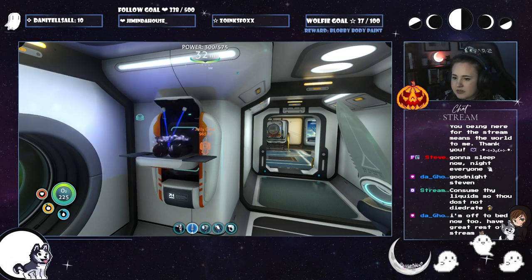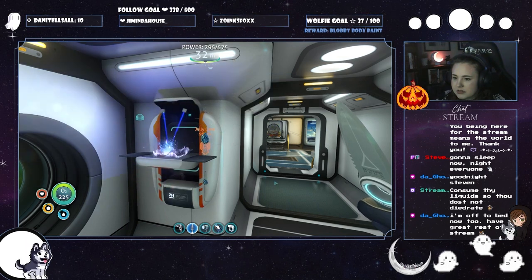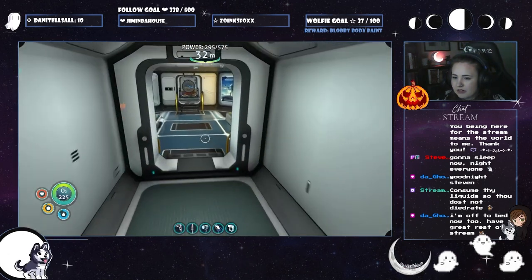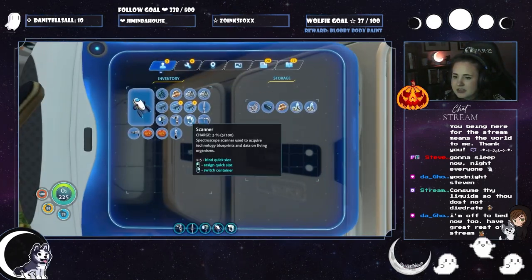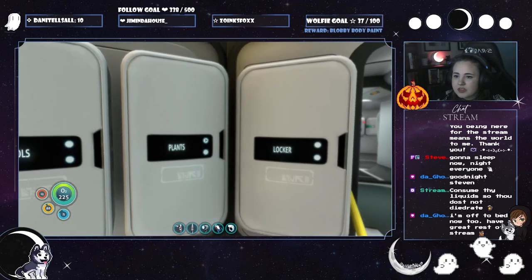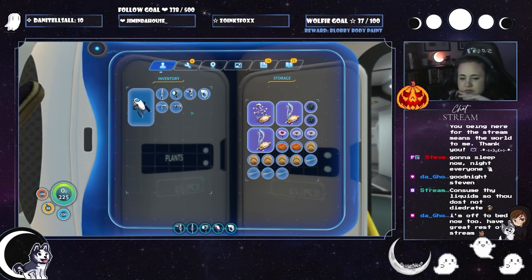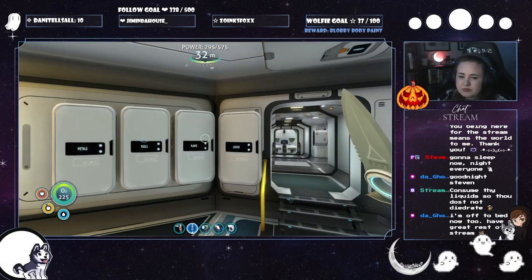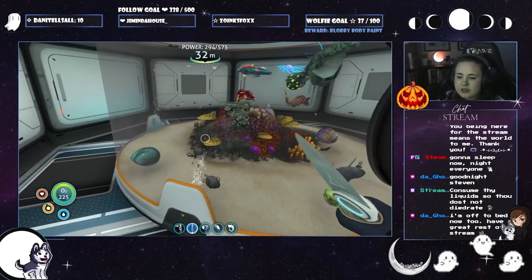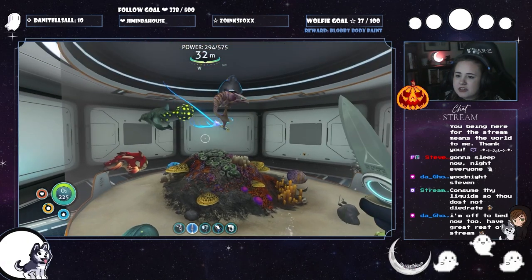We're gonna eventually need this anyways, so we might as well just turn this into titanium ingots. Just three of them. I don't want like everything in titanium ingots. Okay, I literally turned everything into titanium ingots. Okay. Did eggs hatch? No, eggs have not hatched yet.